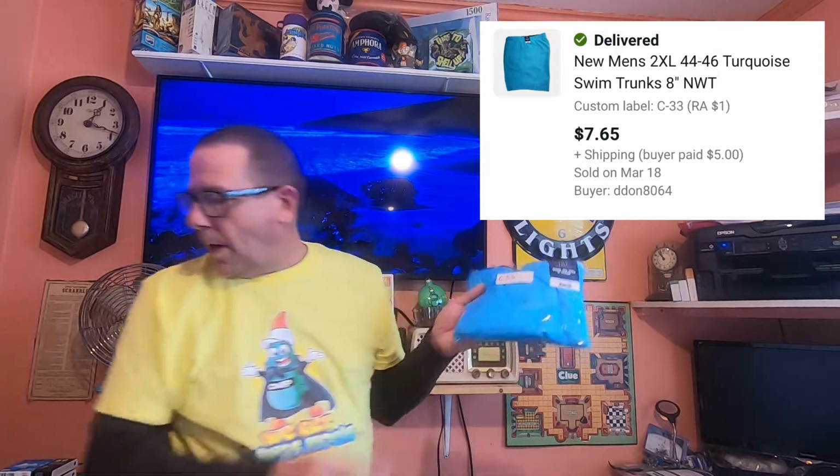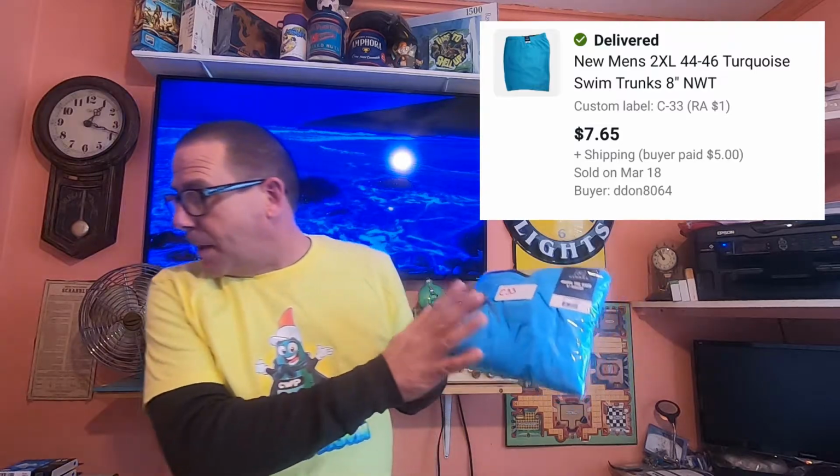Next thing that sold, I sold another pair of these George above-the-knee swim trunks. Picked these up on RA. I paid $1 last fall. Picked up about six, maybe eight of them. I can't quite remember. This one, the buyer paid $7.65 and they paid $5 shipping, and I'm into it for $1. We'll remove my inventory code.